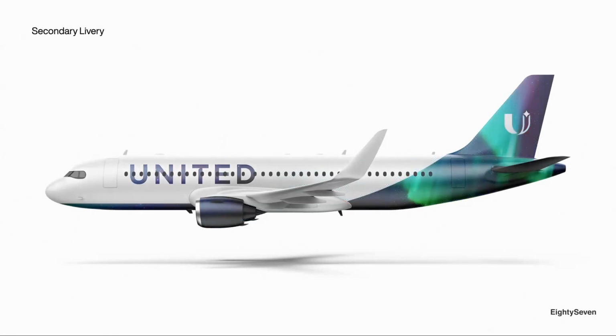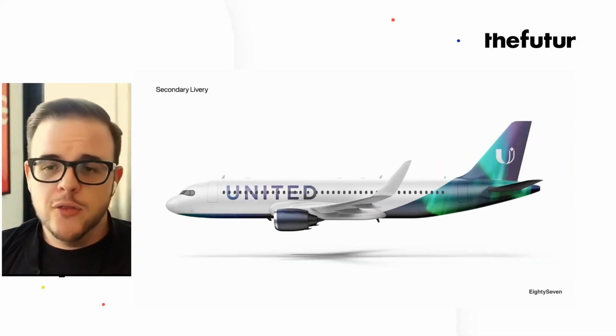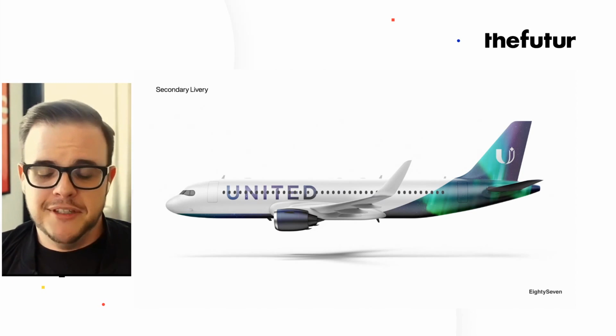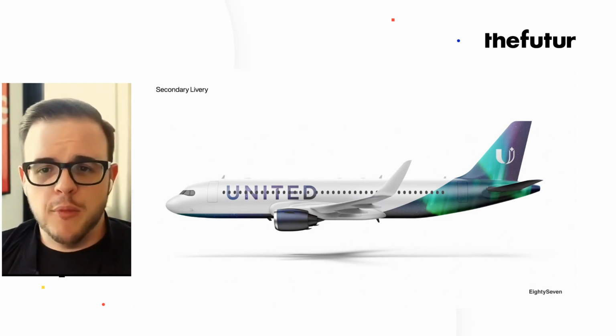I created a secondary livery that uses a bit more of the photography treatment of the Northern Lights. You can swap those out and create different plane designs and things like that. There was a point in time when airlines would have a bunch of different colored planes, and it created this sense of fun of who knows what I'm going to walk into now.